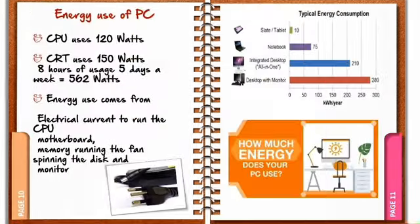Here's the question: how much energy does your PC use? CPU uses 120 watts, CRT uses 150 watts, 8 hours of usage, 5 days a week equal 562 watts. Where does the energy use come from? It comes from electrical current to run the CPU, motherboard, memory, running the fan, spinning the disk, and the monitor.